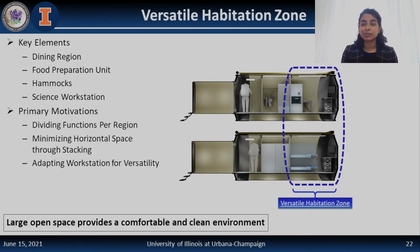The final region is where the crew carries out a significant portion of their day-to-day activities. The key elements include the dining region paired with the food preparation unit, sleeping quarters comprised of Apollo-style hammocks, and a science workstation. The design of this particular region stems from initial research into analog missions and associated space architecture. The zone is divided up into regions based on primary functions, dining on one side, sleeping quarters on the opposite, and a workstation occupying the node.